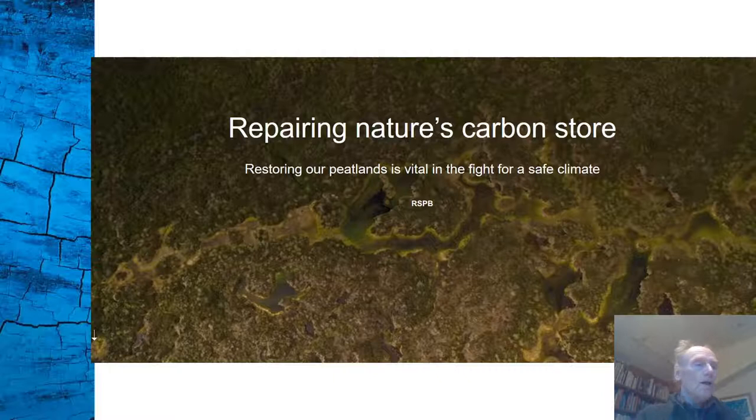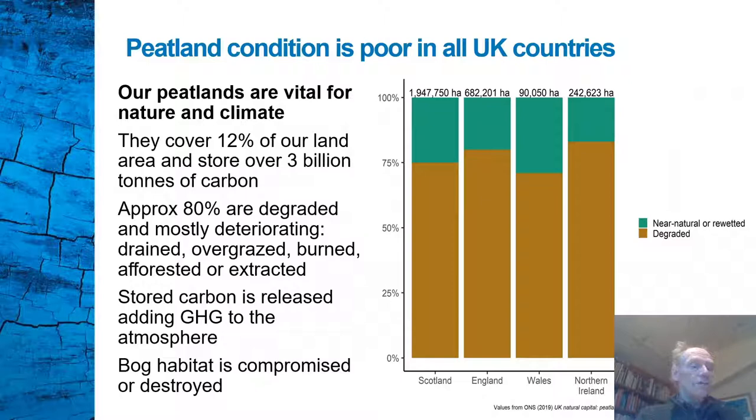Our new story map takes this analysis a little further, and it looks at all the peat soils in the UK, including the lowland farmland ones. Looking across the four UK countries, there's a similar story of very poor condition, around 80% in poor condition, varying a little across the countries. Northern Ireland just beats England with the worst proportion degraded, and Wales has the best proportion in near natural or re-wetted condition.